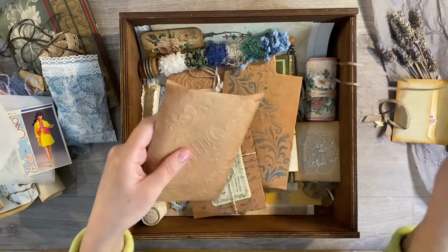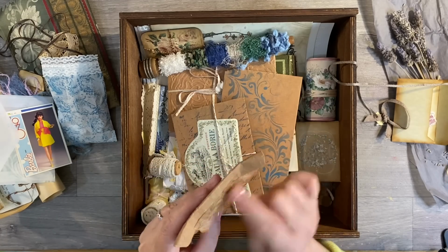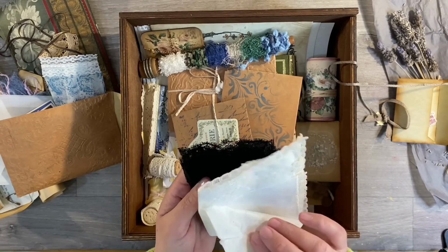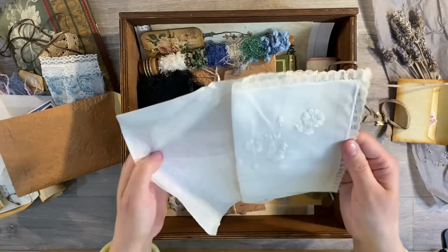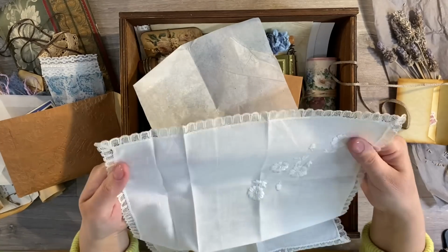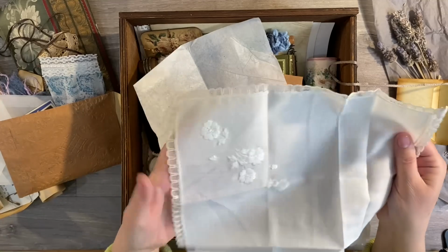Let's open this. Beautiful embossed envelope with some of that gorgeous handmade washi tape. And we've got some fabrics and tissues and things inside this one here. Let's have a look and see what this is. It's a vintage embroidered handkerchief. Isn't that just absolutely gorgeous? That is just beautiful. I love that.